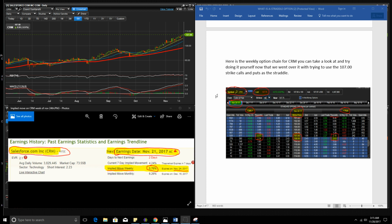So basically, when I say pause, what I want you to do is calculate how much it's going to cost you for the 107 strike call and put straddle. And then I want you to calculate the same way. If it has a 5.76% move up or down, calculate if it had that move up, how much you're going to make, and if it had that move lower, how much you would make. Okay, and then also do the same thing, like a 9 or an 11% move higher or lower, and see what you get with that.